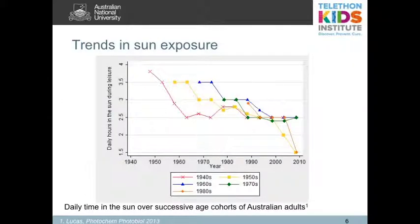So these are some data from adult Australians from the East Coast, and the graph shows people born in different decades, the different colours. The red's people born in the 1940s, yellow 1950s, and so on. They reported how much time they had been in the sun at different ages, so we can get a picture over time of what people's sun exposure has been doing. This is sun exposure during leisure time, so weekends and holidays. People are getting less time in the sun than they used to. Partly, of course, this is an ageing effect, but you can see over the whole population, even the younger cohorts are not getting as much sun as we did.